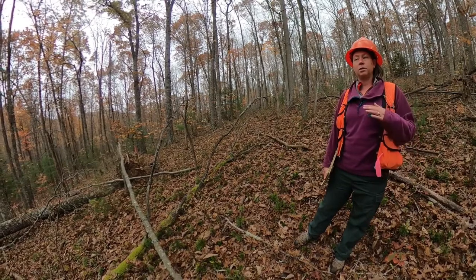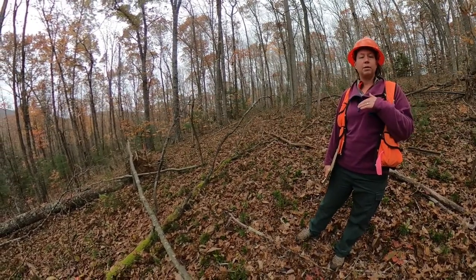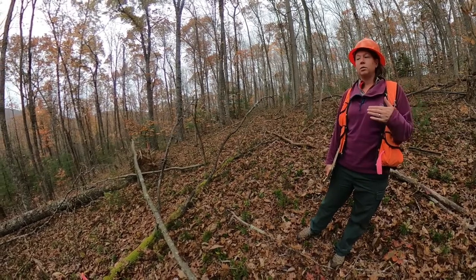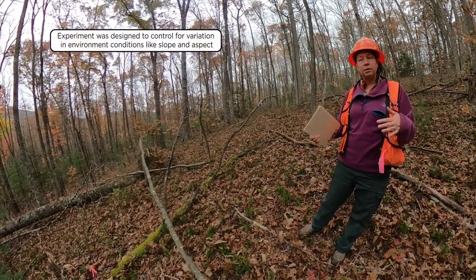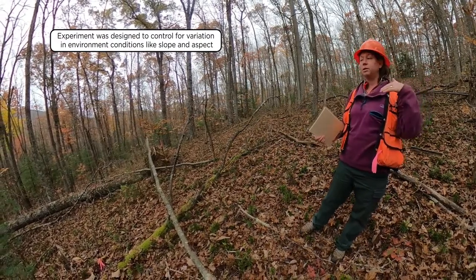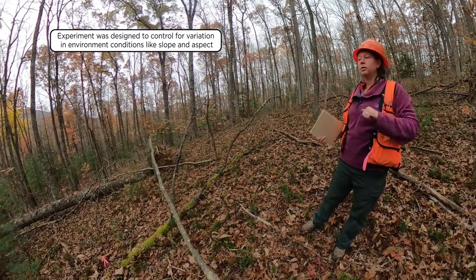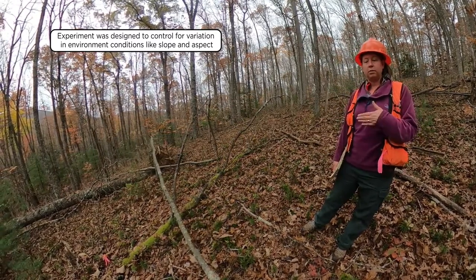And everything has been replicated, and we've used a randomized complete block design in order to help control for the effects of the variation in the environment that you see, because obviously the uphill part of the slope is going to be different than the downhill part of the slope. So we've tried to take all of that into account in putting these studies in.